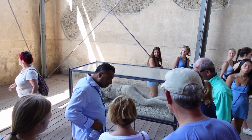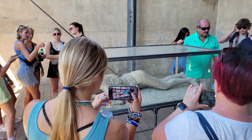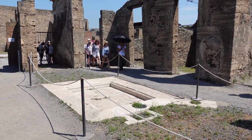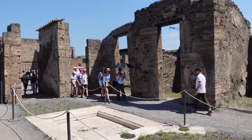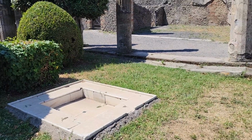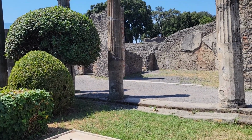The plaster casts of the Mount Vesuvius victims was amazing to see. I was also amazed at the ruins of some of the palaces that existed in Pompeii at the time. The way that their houses were designed to catch the water in both the summer and the winter was remarkable.